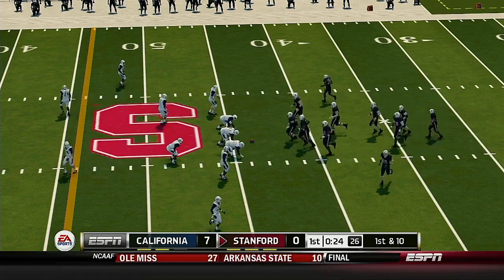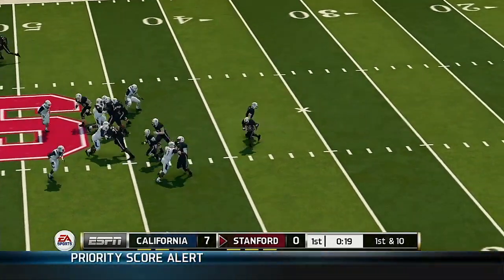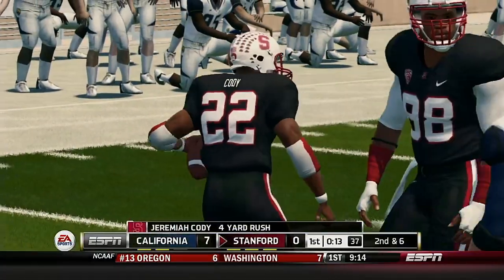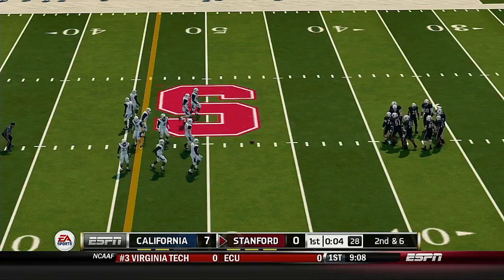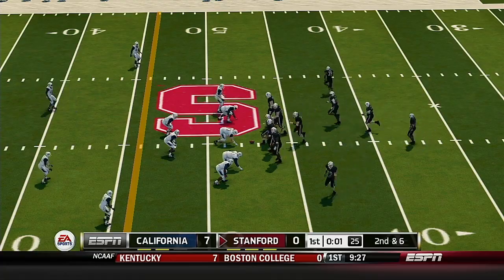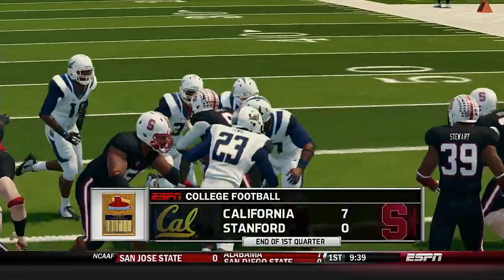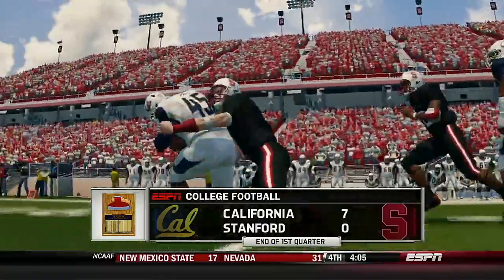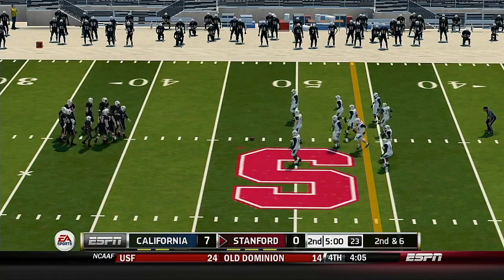First and 10, all on the 44-yard line. Tackle made around the 47-yard line. Both offenses trying to find their rhythm in that first quarter. Low scoring and close right now. The Golden Bears with a touchdown lead. Back to the action now here in the second quarter.